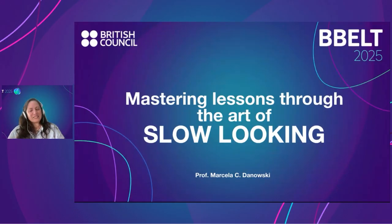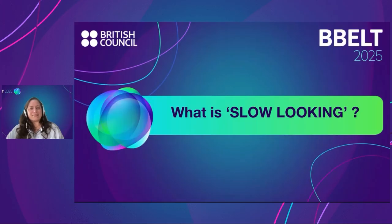So that's why, hopefully, throughout this presentation today, we are going to explore this concept of slow looking and how it can transform the way we teach our students and how they can be totally motivated, engaged with learning, and most importantly, foster 21st century skills. So, are you ready? To begin with, let's start with this concept of slow looking.